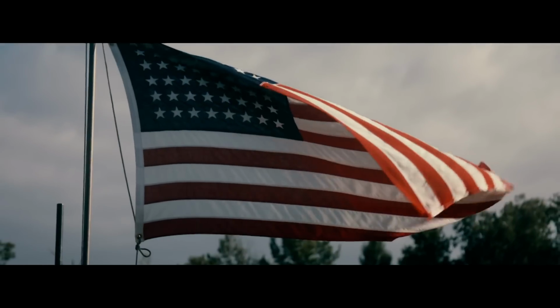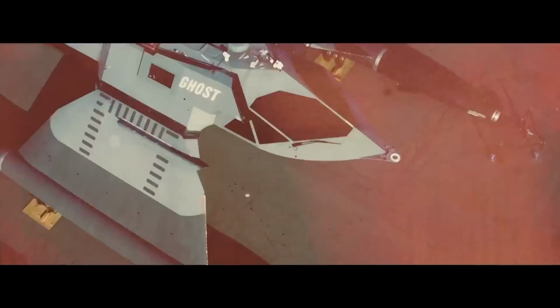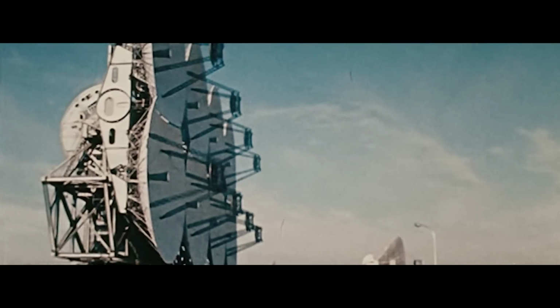To new technology that offers new ways to hide. It looks like it could be something out of Star Wars, or it could be actually flying through the air instead of on the water. Stealth ships stay out of sight in a world where eyes are everywhere.